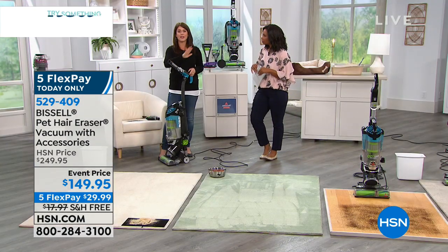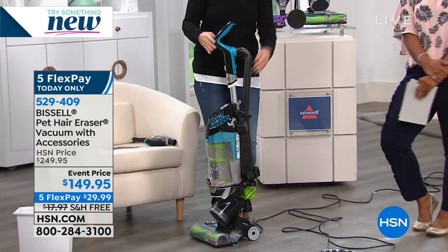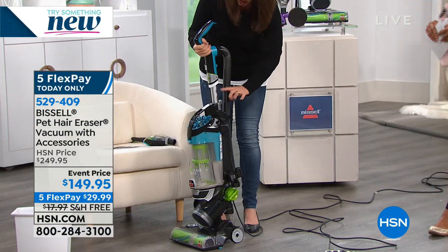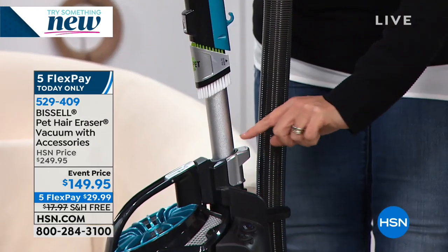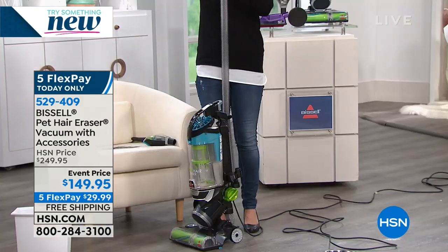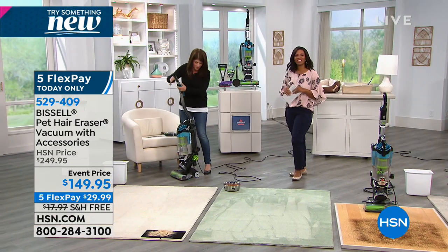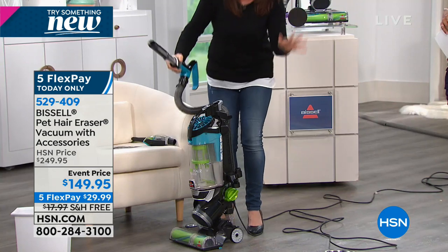And what I really love, and I always say this about Bissell, and I'll show you one more time, they make everything so easy, okay? I'm a color coordinated kind of girl when it comes to my buttons. So here, this is the wand release. That's all you gotta do here. So you pull that out, 8.5 foot hose, which is unbelievable. This is the longest hose that Bissell offers.